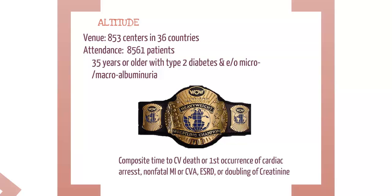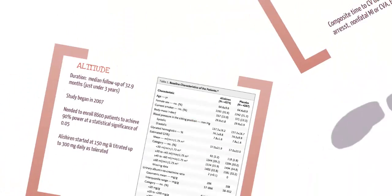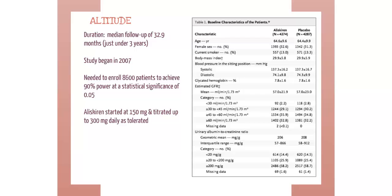Here's a study where within the primary endpoint are two important renal outcomes. Here are the baseline characteristics of the patients in this study. They're pretty well matched if you go down this table. The average A1C is about 7.8%, give or take 1.6. There's a good distribution of individuals who have different stages of CKD, a good distribution of individuals with varying levels of albuminuria. The study started in 2007 and was designed to follow for 3 years.